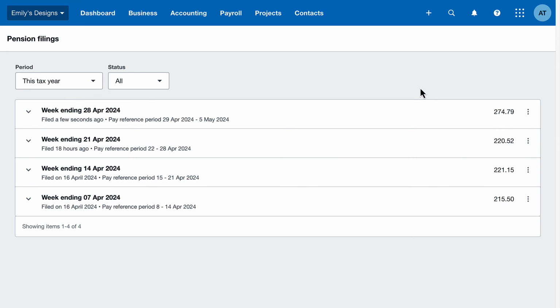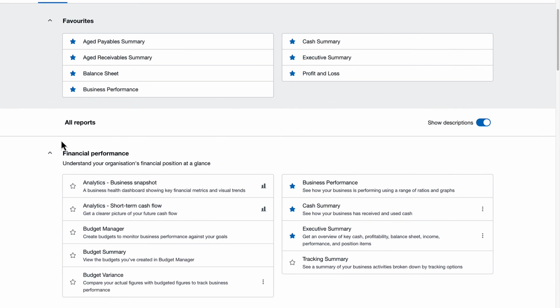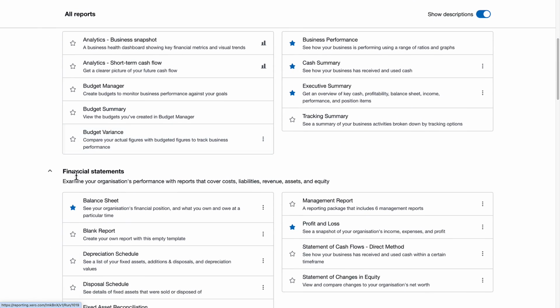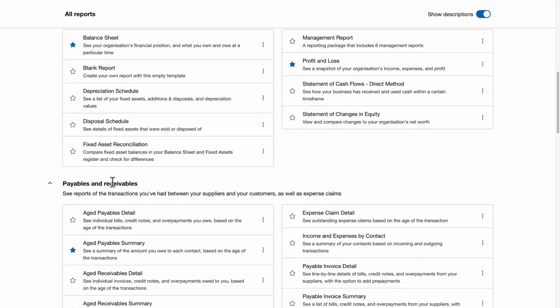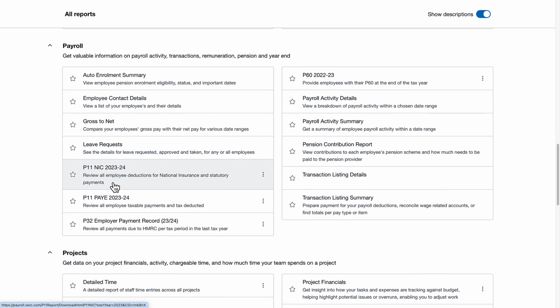Now one final report to take a look at is actually housed within our reports centre. So accounting and down to reports, because we have our very own payroll section from within here. And by the way, the report centre houses hundreds of different templates, not just for payroll, but also for our core single ledger: financial performance, financial statements, payables, receivables, and finally, there we have it. We've got our very own payroll section. So loads of different reports for you to choose from once, of course, you've processed your pay runs.